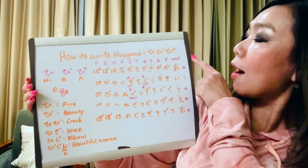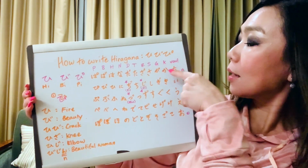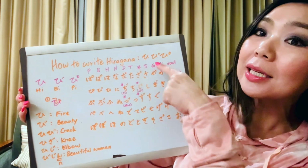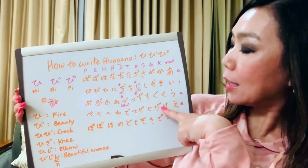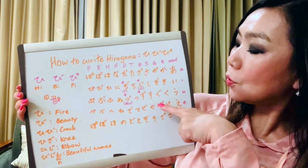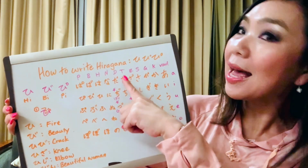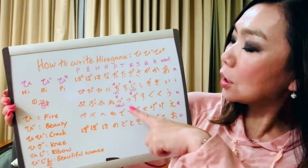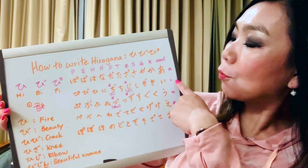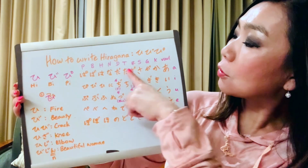Okay, so we started from the vowel line, that's a, i, u, e, o, and then the K line, ka, ki, ku, ke, ko. If you put two dots on the right top, that becomes the G line, right? Ga, gi, gu, ge, go, and then the S line. Sa, shi, su, se, so. And if you put two dots on the right top corner, that becomes the Z line. Za, ji, zu, ze, zo. But the second one, that's Z, I, but we really pronounce J, I, right? Ji. And then we moved on to the T line.